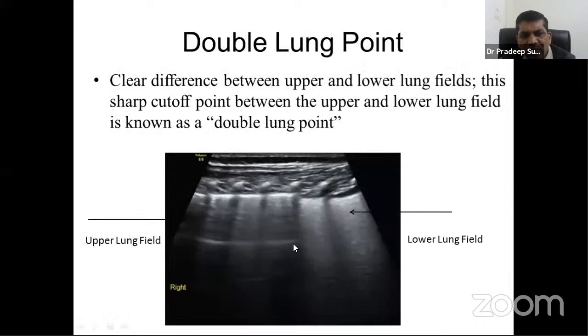Another common point in the lung ultrasound is called the double lung point. So what is the double lung point? In the upper lung field, you will see the A line pattern. That means there is no fluid in the upper lung. While in the lower lung field, you will see the B line pattern. The point between the upper and lower lung field is called the double lung point, with lung sliding. So there is an upper lung with A lines and a lower lung with B lines.